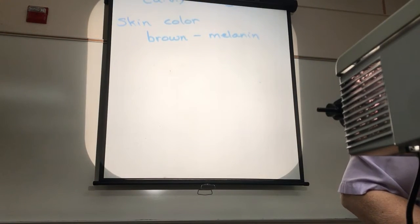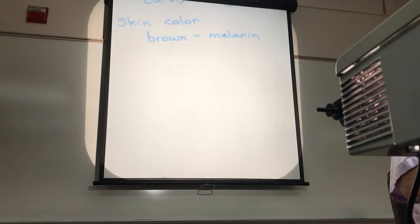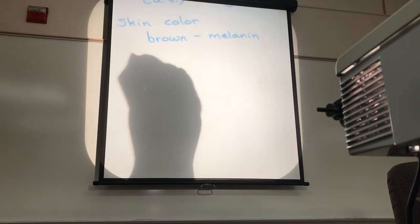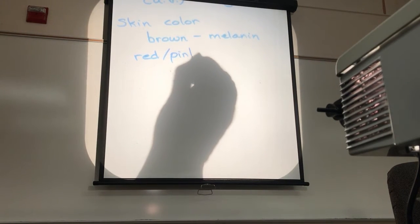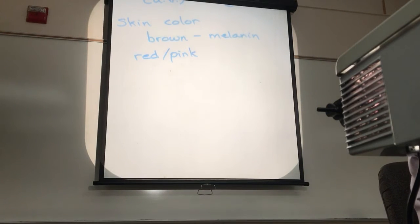And various shades of brown come from various amounts of melanin. But human skin often has kind of a red or pink tone to it. Interestingly enough, that's actually coming from the blood.